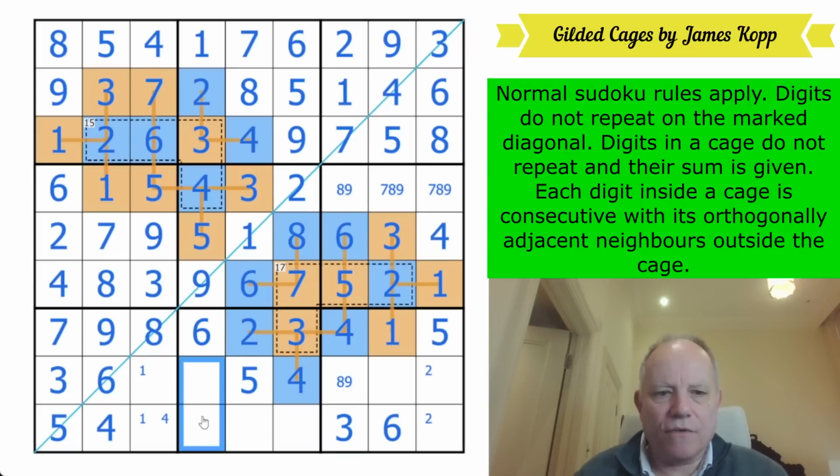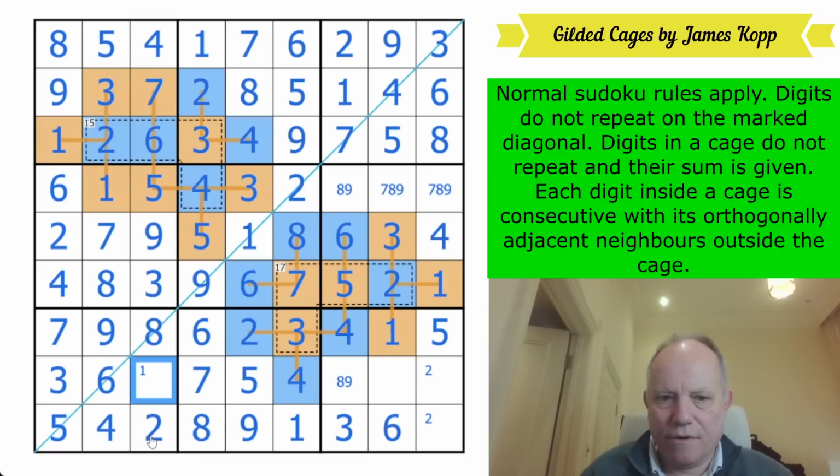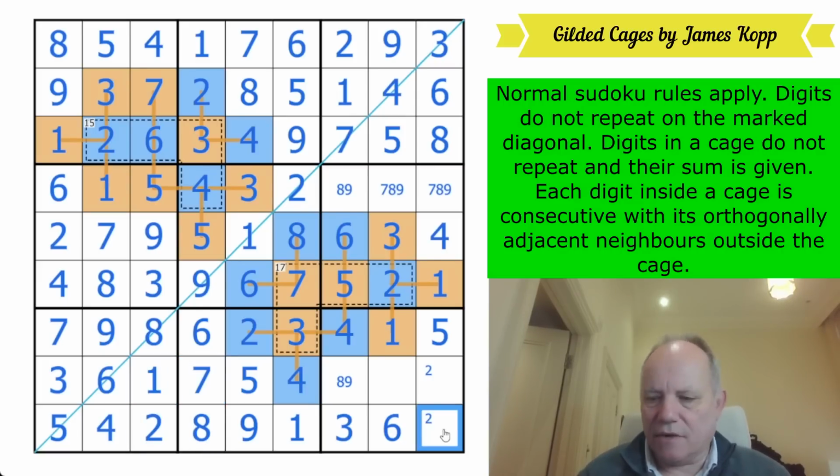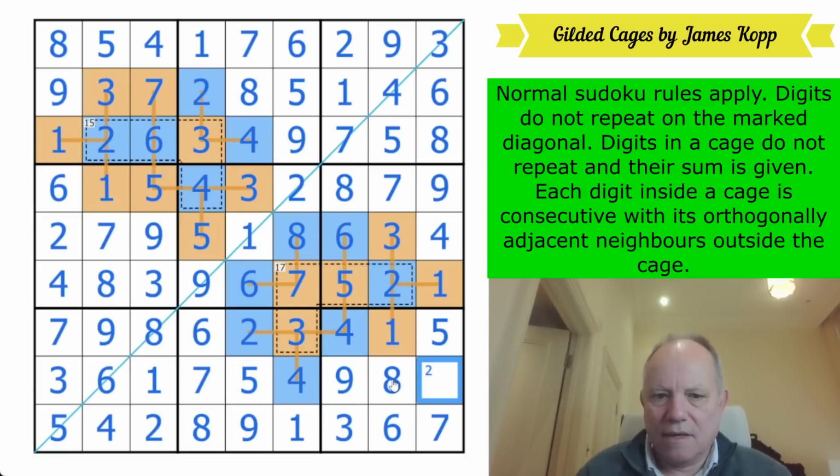6, 2, 3, 5, 4. This is an 8, 7 pair. That seems to ring bells. 9 and 1 here. 8 in the bottom row has to be there. That has to be a 2. 7 in the corner, that doesn't ring any bells. That gives me a 7 there. Hopefully this is a better answer. We'll see. Looks all right.